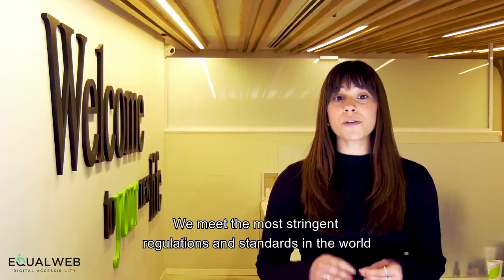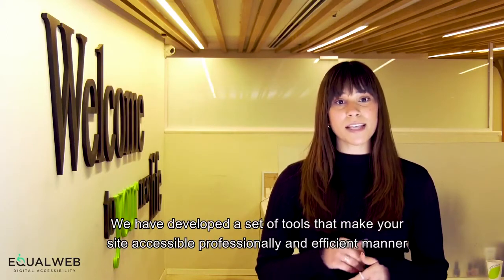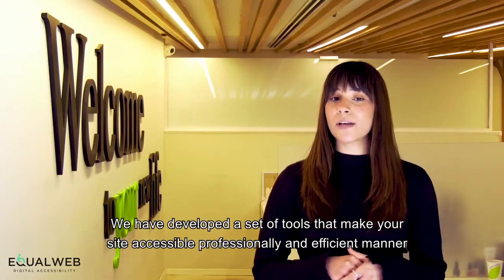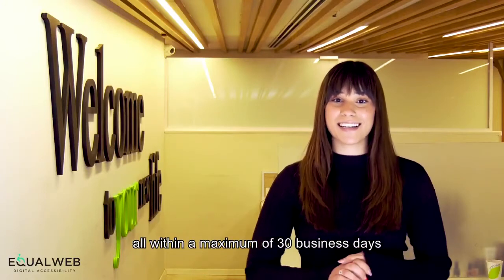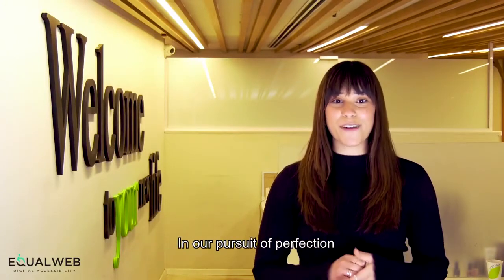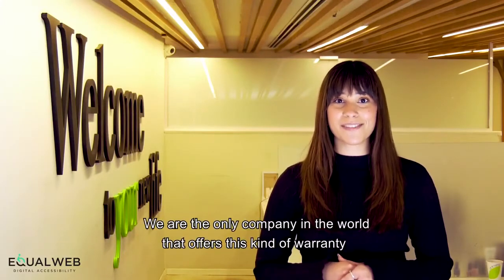We meet the most stringent regulations and standards in the world, WCAG 2.1 AA and Section 508. We've developed a set of tools that make your site accessible in a professional and efficient manner, all within a maximum of 30 business days. In our pursuit for perfection, we are doing usability testing with people with disabilities, as a kind of warranty.